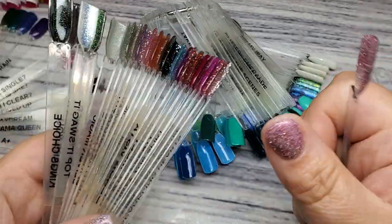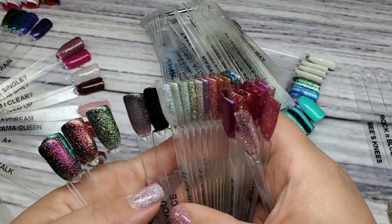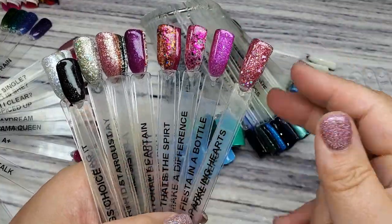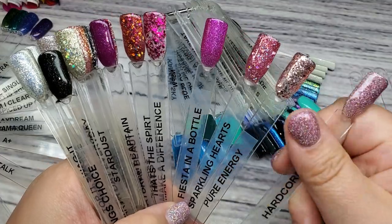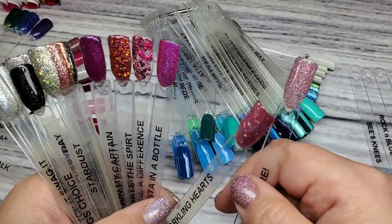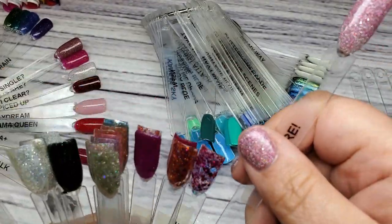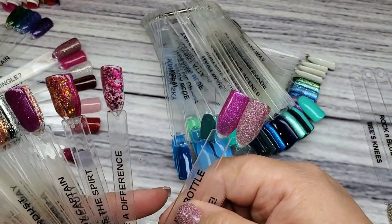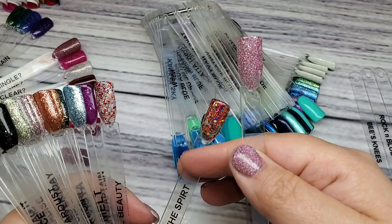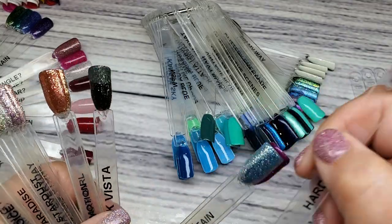Now we have some really oldie but goodies here. Some of those are not Madam Glam. I don't know which of these are still available, so keep that in mind. Pure Energy, that's definitely a big chunky one. Here is Sparkling Hearts. Oh, that's a good one. Not quite. Fiesta in a Bottle. Definitely too purple. Nope. A-List, nope. Captain My Captain, definitely super, super purple. Not really close.